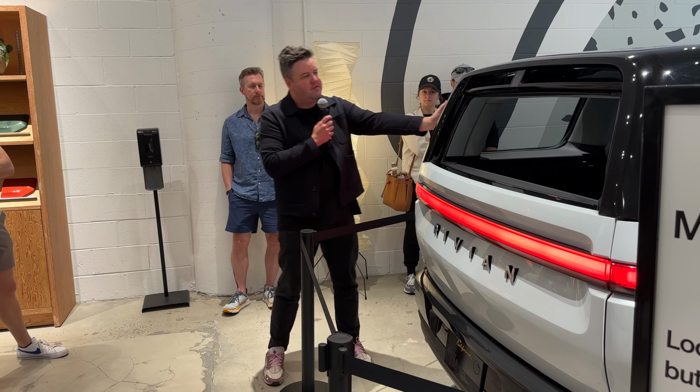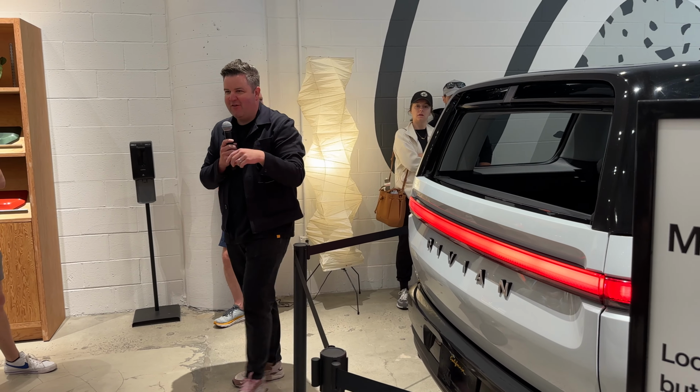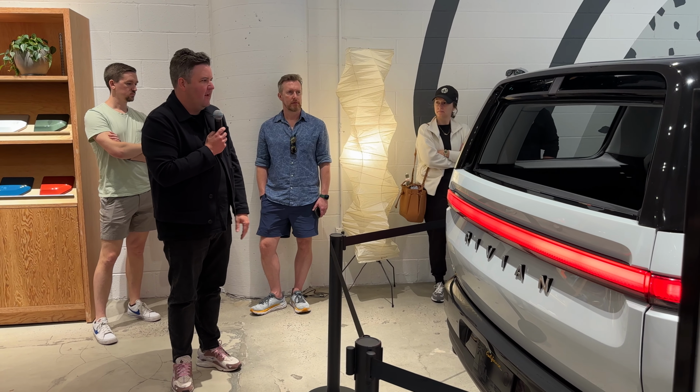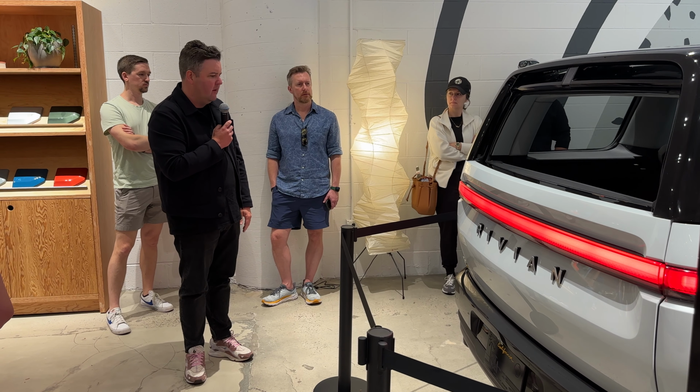We have power venting rear windows, which will allow more airflow through the vehicle. A little bit of another nod to that nostalgia. A lot of SUVs and minivans used to have that back in the day. And I think that feeling of open air with all the windows down is such a beautiful thing.